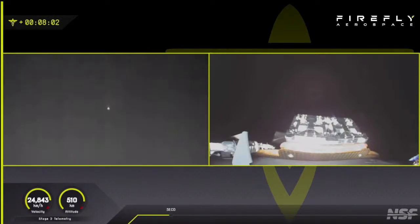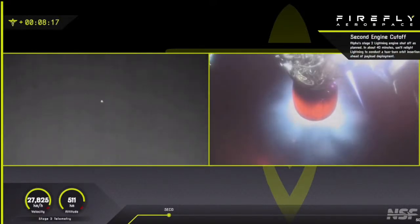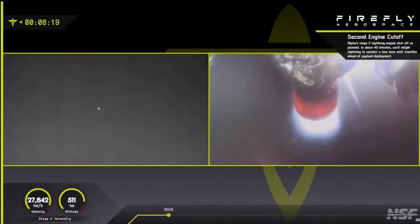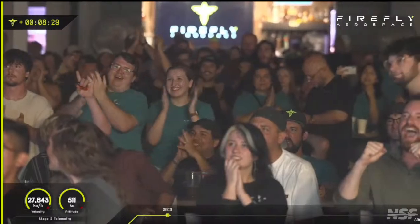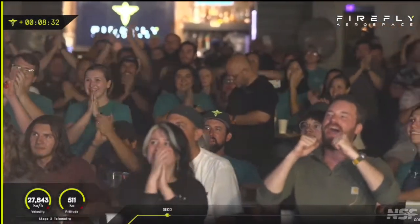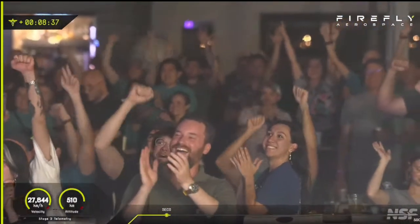There's those payloads again. Well on their way to space. Should be coming up on SECO. SECO. Nominal orbit insertion. I'm shaking a little bit. There you go. Well, you heard right from the launch net, nominal orbit insertion.